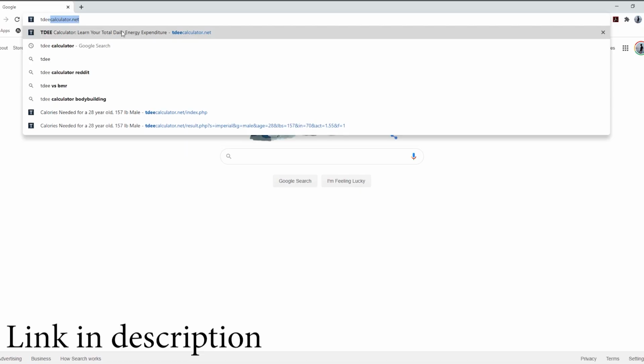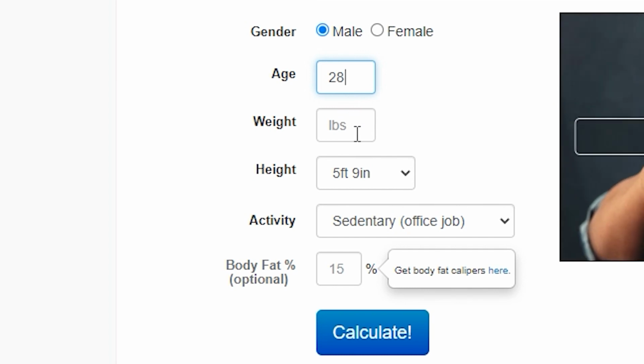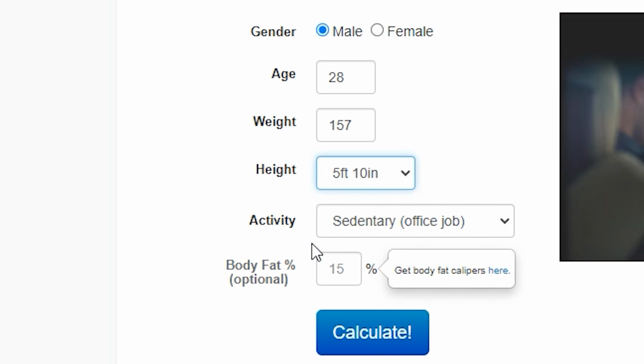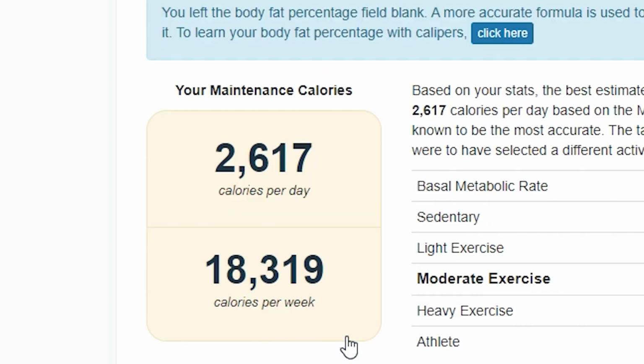So how do you know how many calories you should be eating? Well, an easy way to do this is to use a TDEE calculator, which is total daily energy expenditure. So basically, you plug in your height, your weight, and kind of how much exercise you're doing, and it'll give you an estimate on how many calories it takes for you to maintain your body weight.